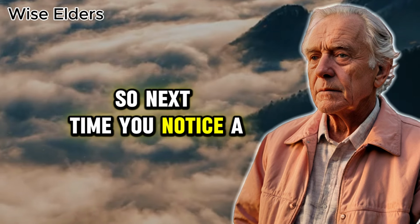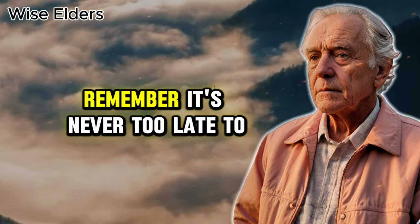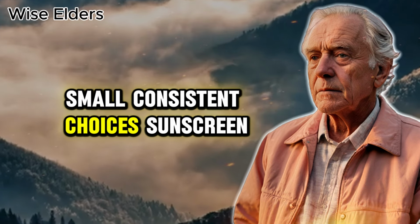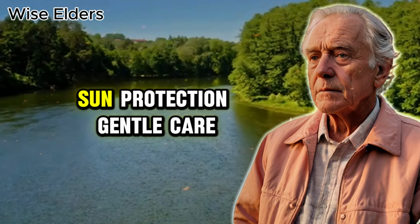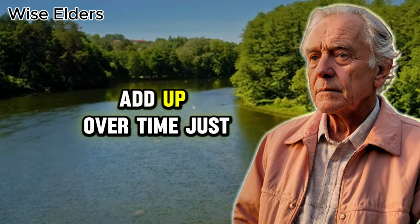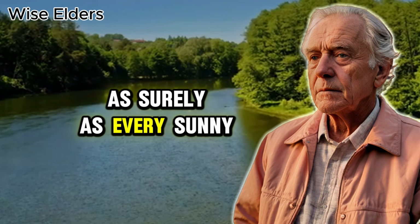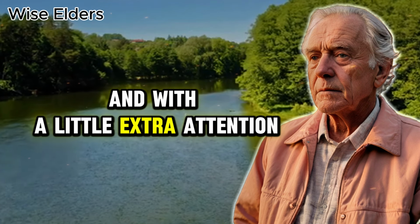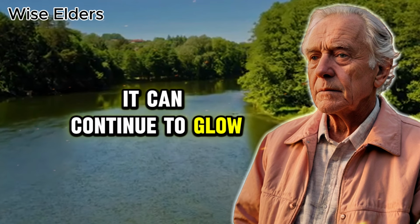So next time you notice a new spot, remember, it's never too late to start fresh. Small, consistent choices, sunscreen, sun protection, gentle care, add up over time, just as surely as every sunny day did. Your skin has served you well, and with a little extra attention, it can continue to glow for many more years to come.